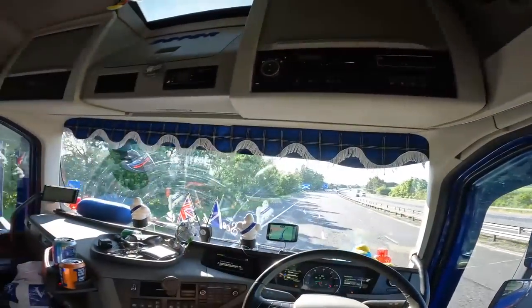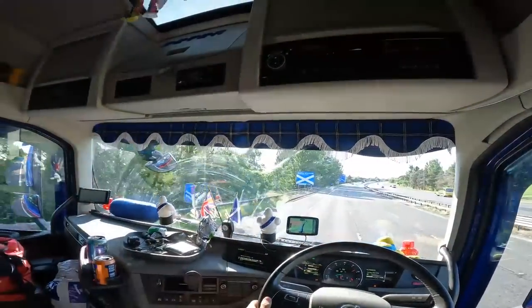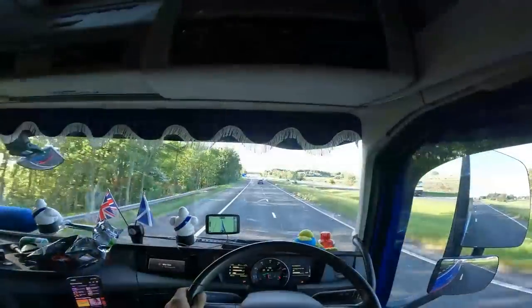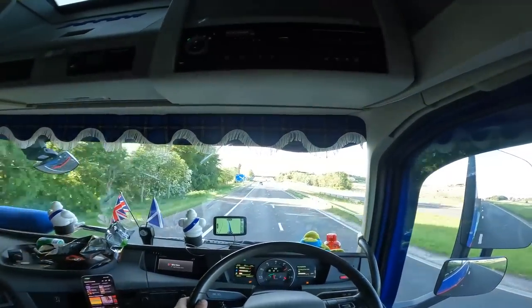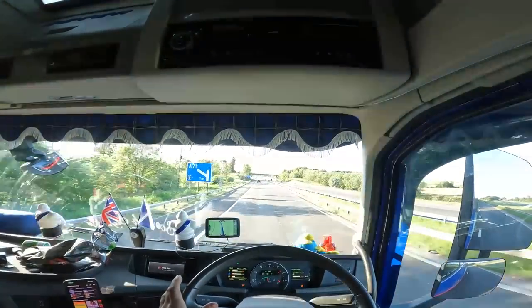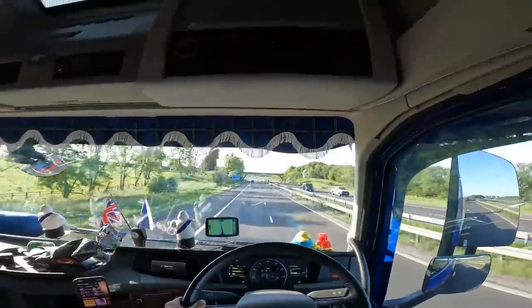Oh yes, there we go. Best sight in the world. Welcome to Scotland. Oh yes, my favourite road in the world, the A71. I've said this in many videos before, but when I hit that, I know I'm going home.